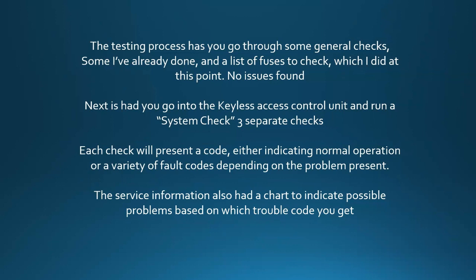We see this with certain systems where a generic scan doesn't get you any sort of trouble code. It's designed that way, so it doesn't set a trouble code that you can easily pull. You have to go into the specific spot within the vehicle and get that module to run a self-check on itself. There are a few different examples of that, like a GM with some older hybrid stuff. I recall you have to go in and get it to run a specific check on itself to spit out a code, or go into a specific area of the tool to get a specific code. Well, that's the case here with this immobilizer system: go into the keyless access control unit, run these three system checks, and see what codes you get. And that's it. They actually have a chart in the service information that tells you exactly what possible problems are present depending on the code you get from each system check.